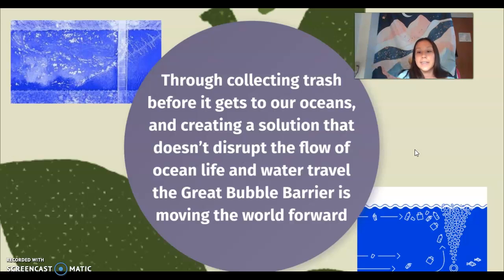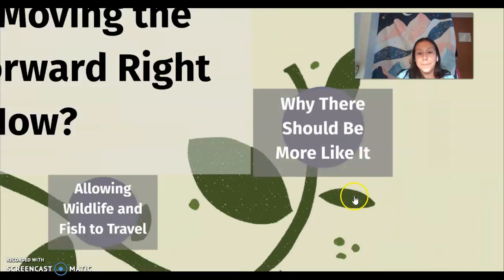Though it's only functioning in the Amsterdam River right now, the Great Bubble Barrier is a method many countries should adopt because it keeps our waters and earth cleaner. Though it'd be best if no plastic ended up in our waters at all, it's great that we have people, like the founders of the Great Bubble Barrier, who are moving the world forward. By collecting trash before it gets into our oceans and creating a solution that doesn't disrupt the flow of ocean life and water travel, the Great Bubble Barrier is moving the world forward today.